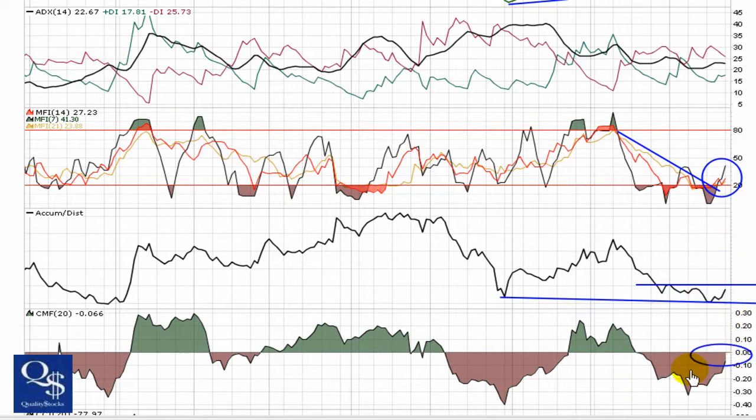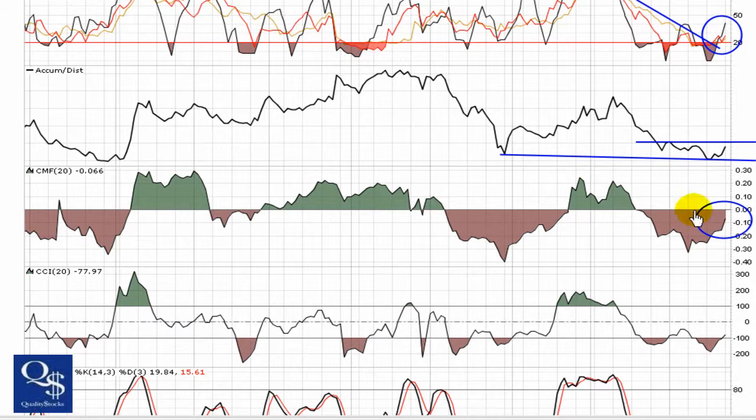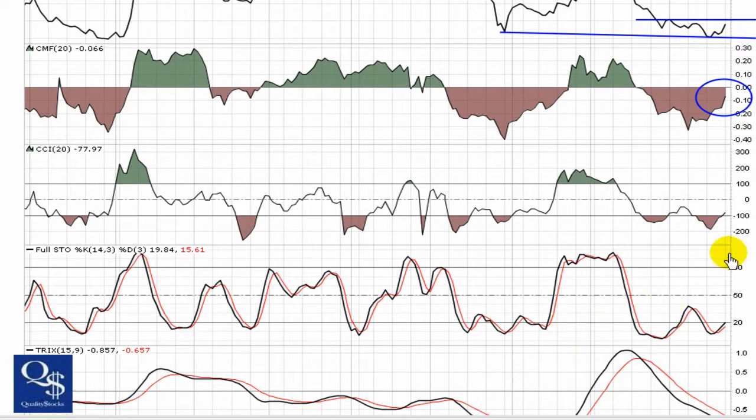Chaikin Money Flow is also reiterating that money's coming back into the stock. Selling pressure has been dominant, still dominant, but it's getting to be a little bit more equal of an equation at this point. As you see, it's heading towards zero. We want to see that break of zero. See buying pressure overcome selling pressure.